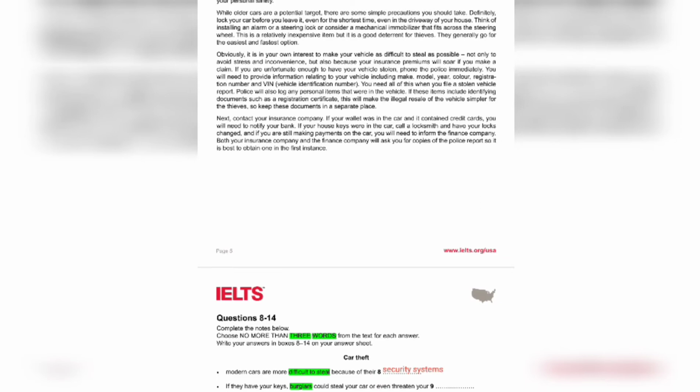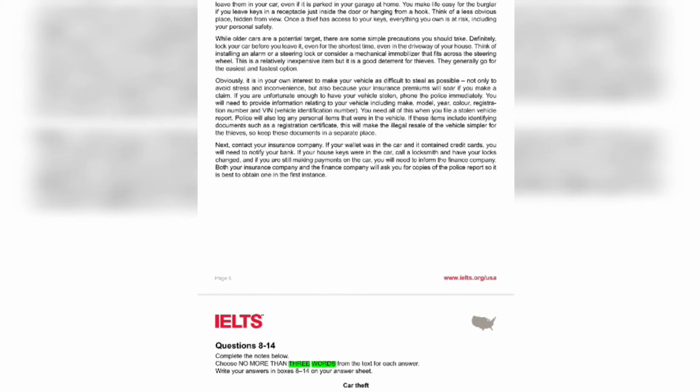If they have your keys, burglars could steal your car, or even threaten. However, thieves often steal car keys to access newer vehicles, so it is a good policy to know where your keys are at all times. Never leave them in your car, even if it is parked in your garage at home. You make life easy for burglars if you leave keys in a receptacle just inside the door or hanging from a hook. Think of a less obvious place, hidden from view. Once a thief has access to your keys, everything you own is at risk, including your personal safety.